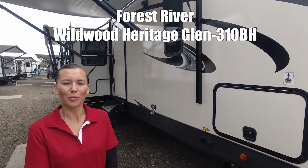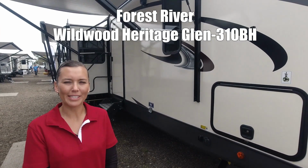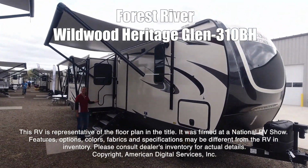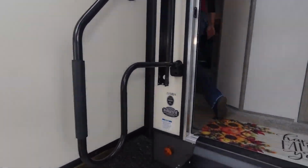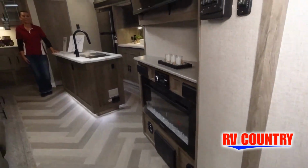Hi, this is the Wildwood Heritage Glen by Forest River, model 310BH. This RV is representative of the floor plan made by this manufacturer. It was shot at a national RV show. The features, options, colors, fabrics, and specifications may be different from the RV in the dealer's inventory. Please consult the dealer's inventory for actual details on this RV.